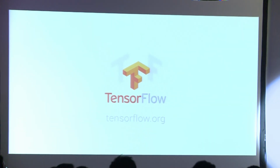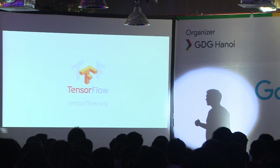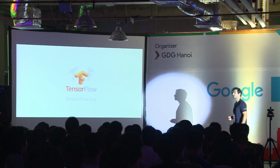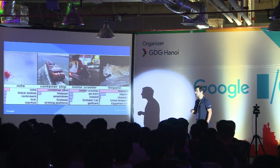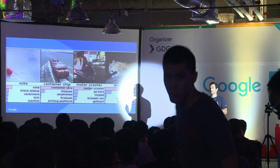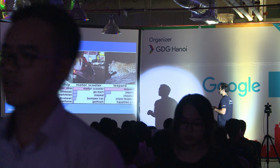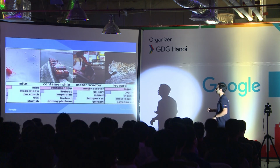Absolutely. So you're going to be hearing from Google a lot over the coming years about not just TensorFlow, but machine learning platforms in general. And to just give you an understanding of where we're at from a machine learning and artificial intelligence perspective, I wanted to give you this example. Now this is using software that was written using TensorFlow.